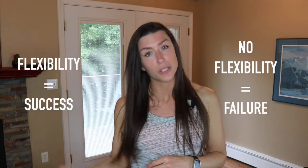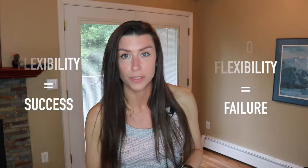So first of all, let's talk about why stretching is important for you. Stretching equals flexibility, and flexibility directly translates into your range of motion. Your range of motion is important because you're going to either set yourself up for success or you're going to set yourself up for failure.